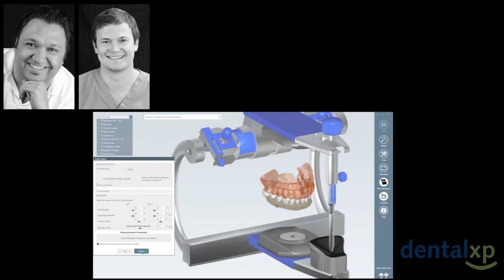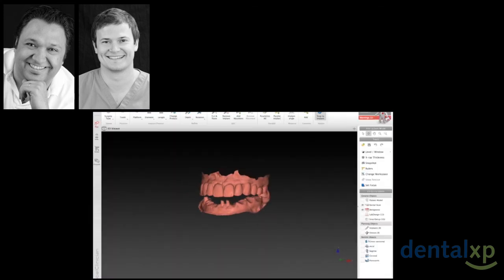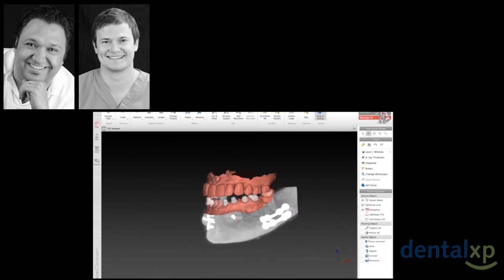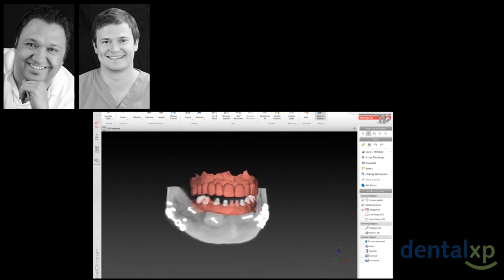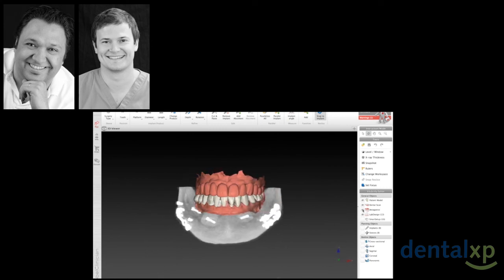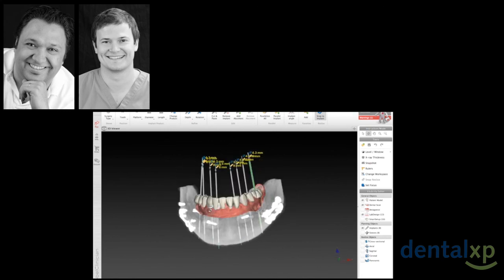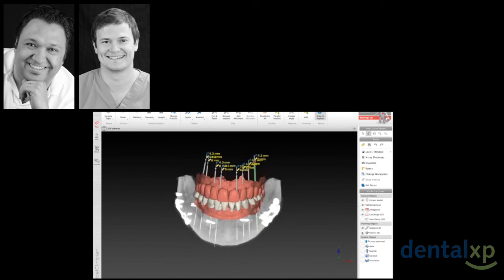Then, once you're satisfied with your lab design, you have checked it with your technician, you can import it again in the surgical software, and then you can do your planning. And once again, your planning will be done according to what the patient will have in the mouth at the end of the treatment. That's really important.